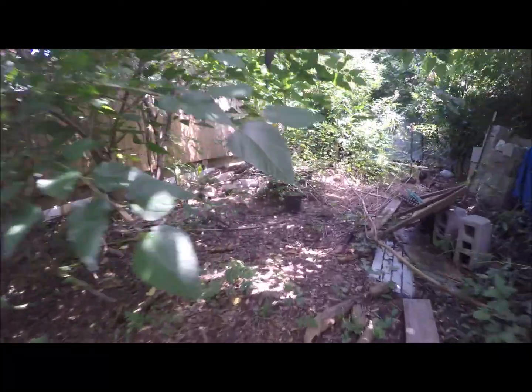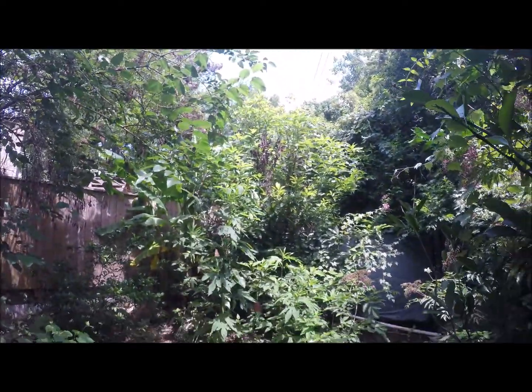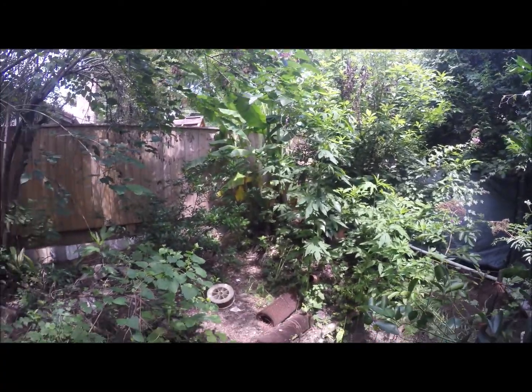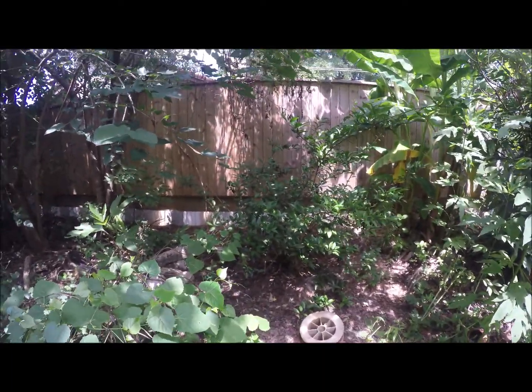Let's see. So I see a lot of new growth on that avocado. That's good. I'll definitely do some trimming, keep the vines off of it. And finally some fruit set on this cashew seedless. It's been a long time.